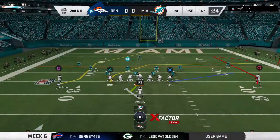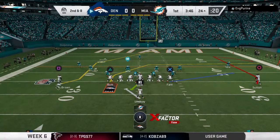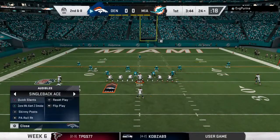The last run got a couple. Here's 2nd and 8. He's crashing. He's chasing weapons.